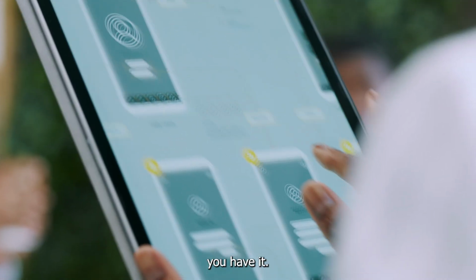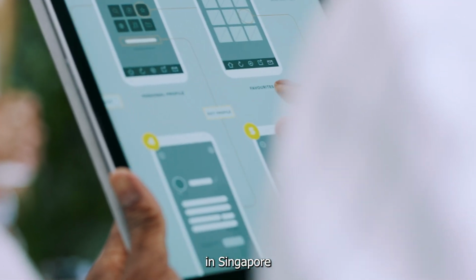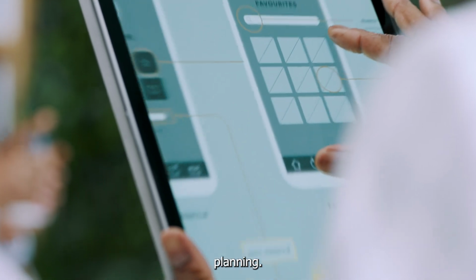And there you have it. Developing a parking app in Singapore can be a valuable investment with careful planning.